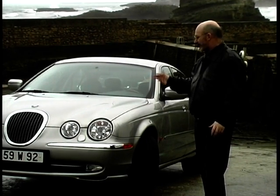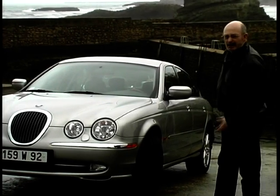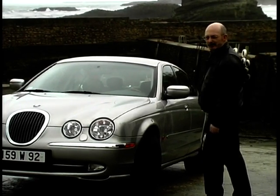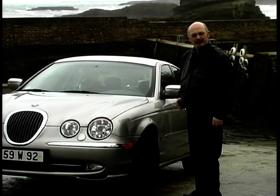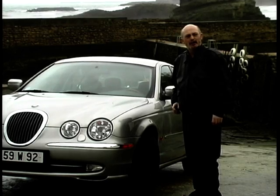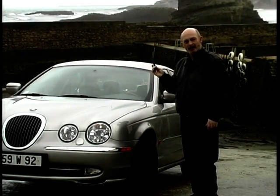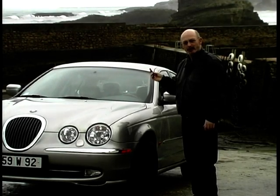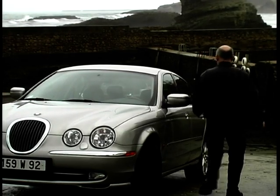And this is the very latest evidence of the return to glory days of E-Class, Inspector Morse's Mark II. This is a sensational S-Type. It's the hottest property in the motoring world today. I'm the lucky holder of the keys to this car, and I'm looking forward to this drive like I haven't looked forward to a drive for a long time.